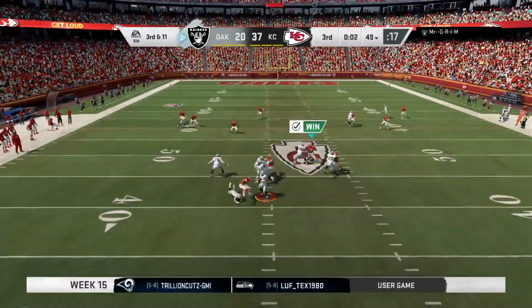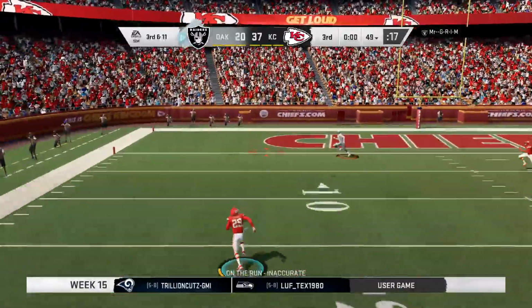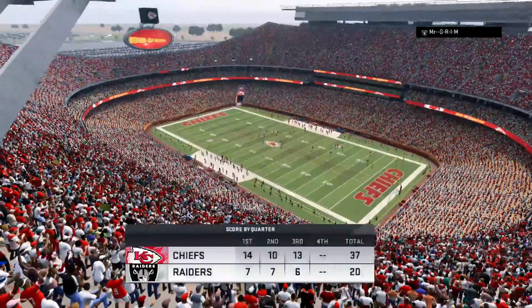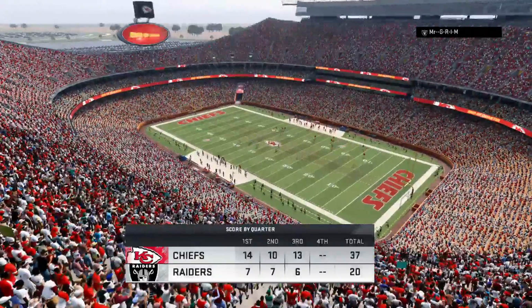On third down, he'll drop to throw. Dancing to his left. Oh, he's going to go for it all. And that one incomplete. They try to sneak in a deep ball with the clock running down, but to no avail as time will expire on this third quarter of play.